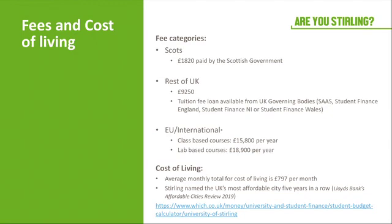Then we have our EU and international students. Our EU students are now classified as international for fee paying purposes. So all our EU students who are EU domiciled generally will now fall into the international fee category. Within the international fee bands, we have two main fee bands. For our class-based courses, the cost per year is £15,800 per year. For a lab-based course, this is mainly a science-based course or anything that requires lab facilities, it's £18,900 per year. So most of our EU students will now be classified as international. However, we may have some EU students that may fall into our UK or Scottish students. And we're going to look at what the criteria is for that in a little minute.